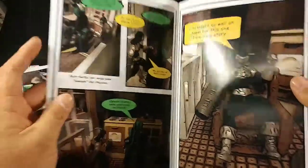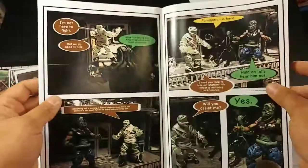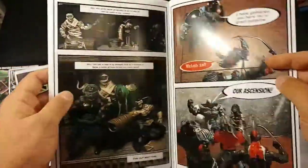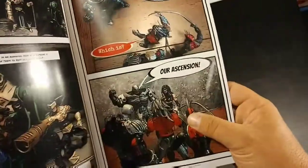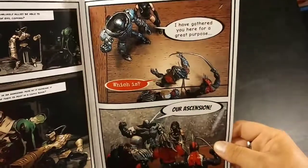So they go chill. They talk for some hours, and it turns out they're actually on the same team. The bad guys show up. Oh, there's the mummy. He wants them to help. Oh, he's a good guy, too. So, boom. There's your team of heroes. And then your villains, boom, are all meeting there, too.